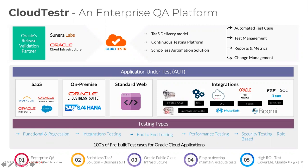It also supports integrations, different types of integrations that you might have, inbound, outbound integrations, whether it's API-based, file-based, point-to-point, all different types of integration layers like Dell Boomi or OIC, MuleSoft. So we do support all different types of integrations to ensure that you're not just doing functional regression testing, you're also doing integrations testing to make sure that the data is flowing appropriately.